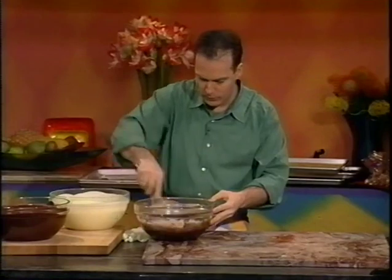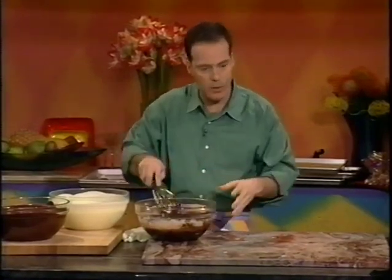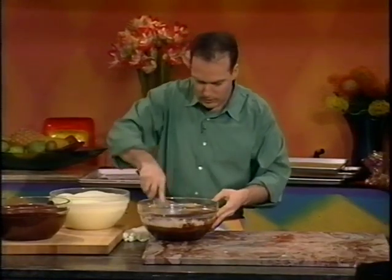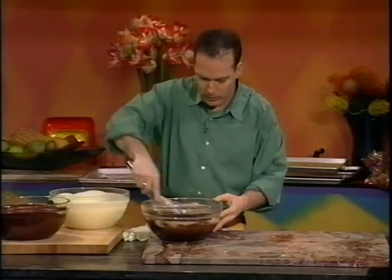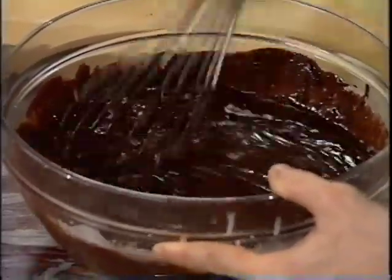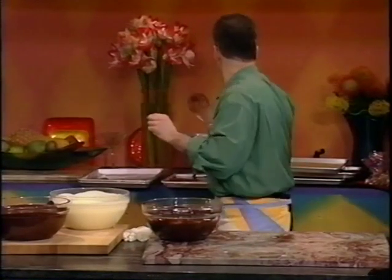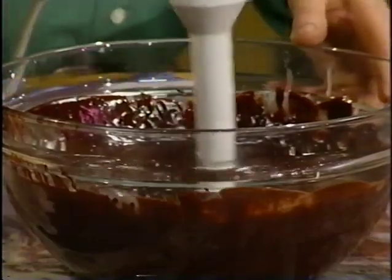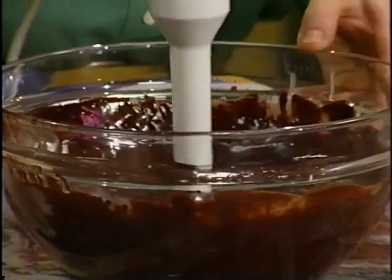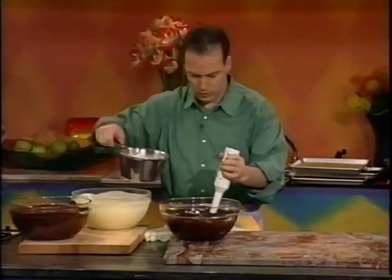So you see, if the chocolate melts, and you can see that elasticity, it doesn't separate, it stays pretty well together. That means it's not too hot. And we still have the fat, the emulsion of the fat together. So that's very good. That's what we want. When we reach this point, it's very good to use an immersion blender, it helps to keep the emulsion of the chocolate. Now I can just finish incorporating the cream.